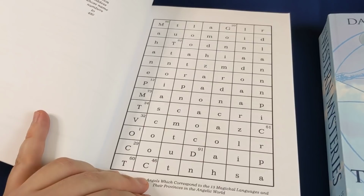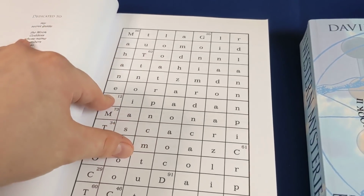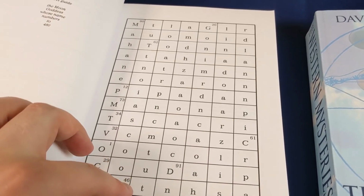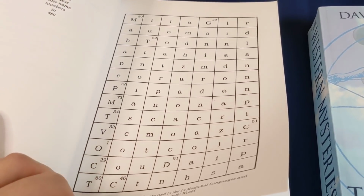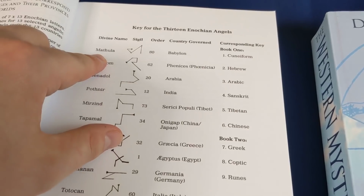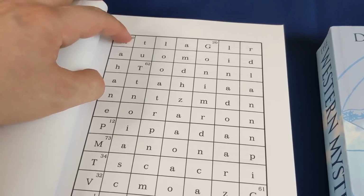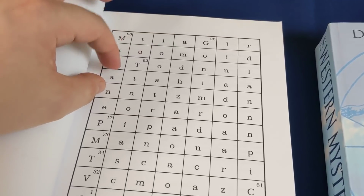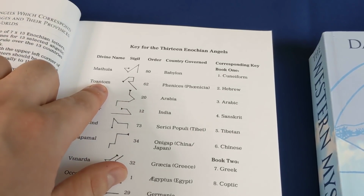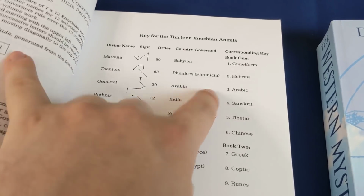He found this Enochian magic square, and he worked out that the capital letters that appear here are all the starting letters of various Enochian angels, which govern certain areas of the world. Mathula, whose name is derived like this, so you read diagonally. So Mathula covers Babylon, so that would be cuneiform, and then you've got Toantom, which would be Phoenicia, so Hebrew, and so on and so forth.